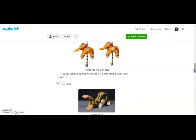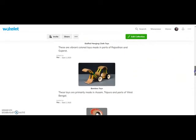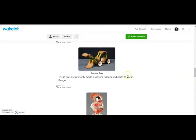The colorful, vibrant toys, the stuffed hanging toys, cloth toys, are made in parts of Rajasthan and Gujarat. They are very famous in parts of Rajasthan and Gujarat and all over India. The bamboo toys are primarily made in Assam, Tripura, and parts of West Bengal.